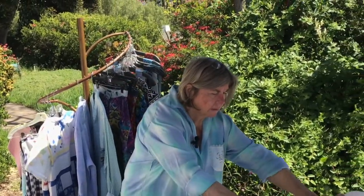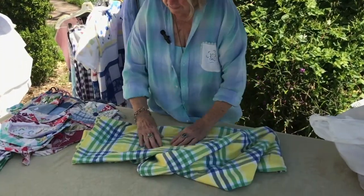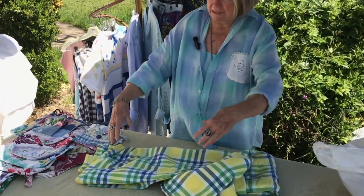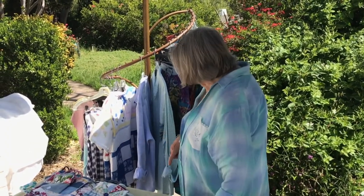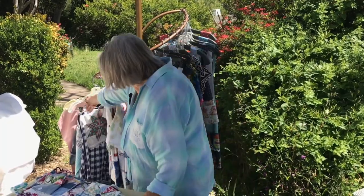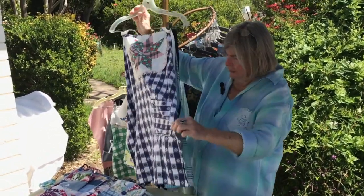Here's another tablecloth. This is the gingham. I love getting these thicker, heavier texture pieces because I combine them. I showed you the shirt that has that in it. And I make aprons for grown-ups out of these, and children.